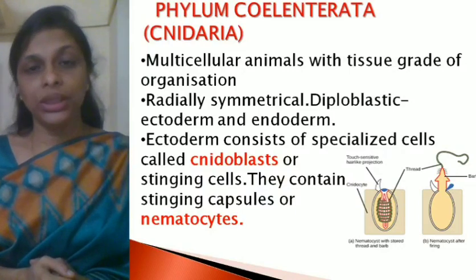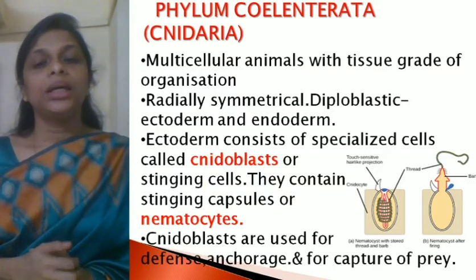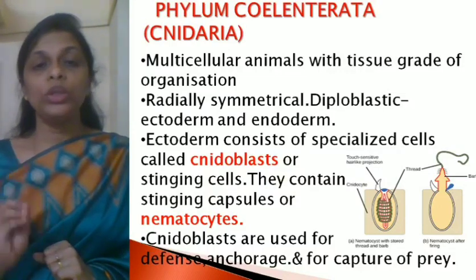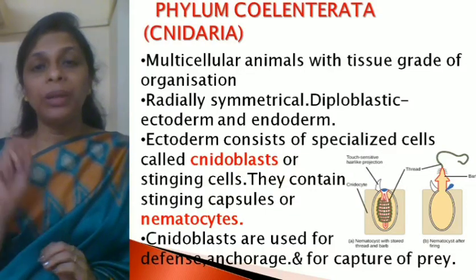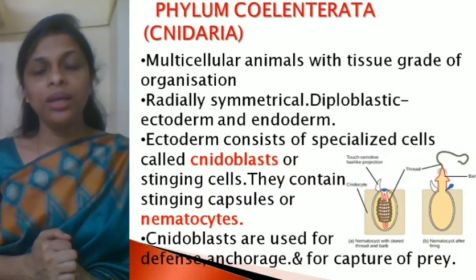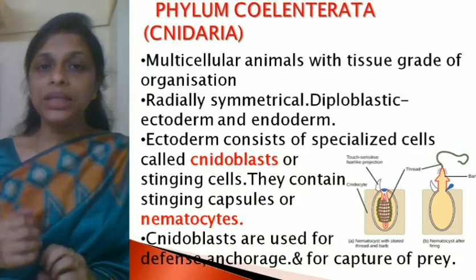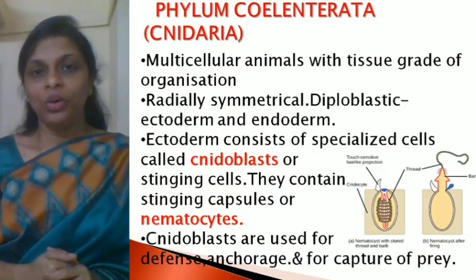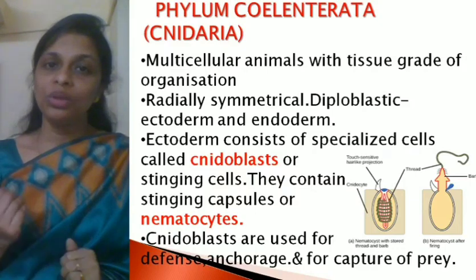They are found even on the tentacles, and they contain stinging capsules or nematocysts. Inside the capsule there is a thread which pops out when it gets excited, and this thread penetrates the prey or the enemy and injects a toxin into their body so that the enemy or the prey gets immobilized. It is used for both defense as well as capture of prey. Defense means against an enemy, and it is also used to capture the prey.